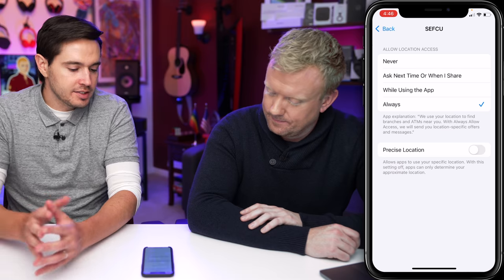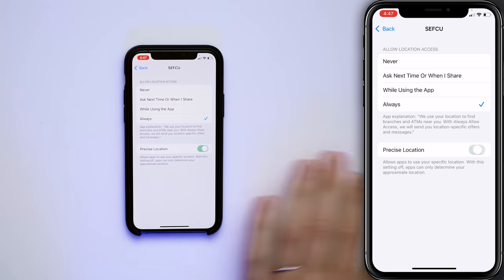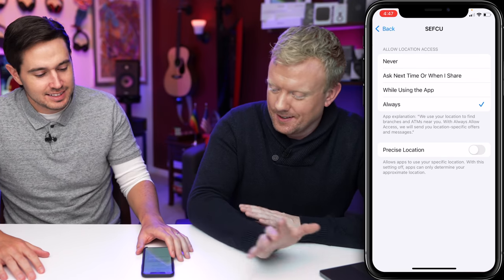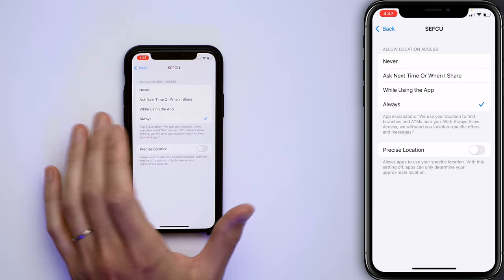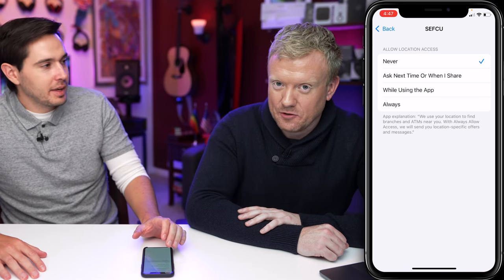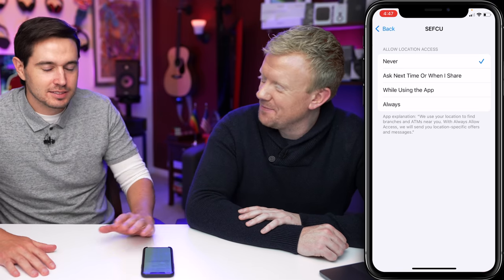It's just that those always can get really out of control, especially always plus precise location. That means, do you want your battery to last more than 10 seconds? Turn that off. So precise location, make sure that's off. We'll do never. I know where the bank is. I know where the ATMs are. It's fine. We got it.